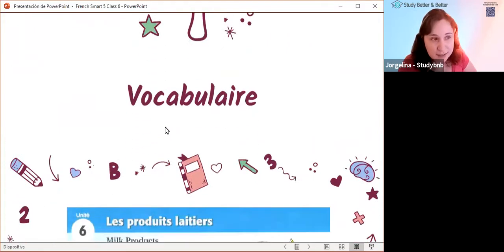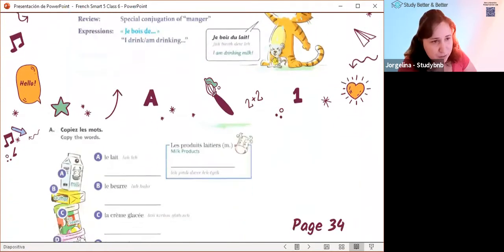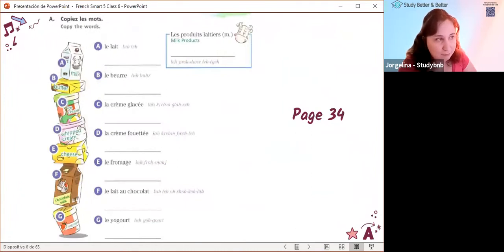Let's start first with le vocabulaire for all the produits laitiers, for all the milk products. Okay. So here we're going to have le lait, le beurre, and you have here all the pictures right next to each other, okay? And in the pictures, you also have here, written down, the names. So it's very easy to follow, it's very good to do, okay? So yes, here we have le lait, le beurre, la crème glacée, or you can also say la glace. Then is la crème fouettée.